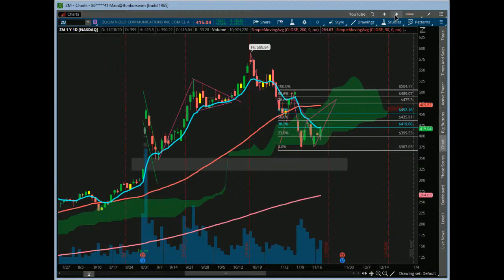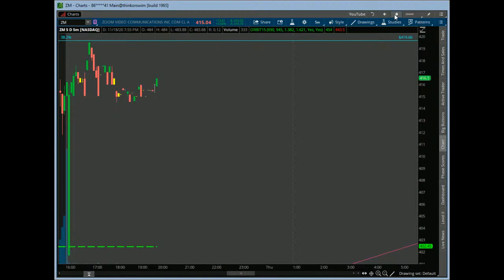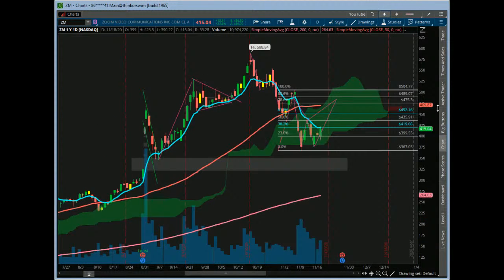Again, nice news related too, right? Once Cuomo starts talking, get your Zoom calls ready, right? So it triangulated here, and then the volume just started coming. It actually gave a lot of opportunities even to get back in it here today. A couple strong candles right here, an easy, decent entry right here, and like I said, it gave you a little triangle right here for another pop on that one as well. So nice there on Zoom.